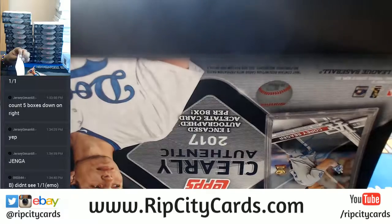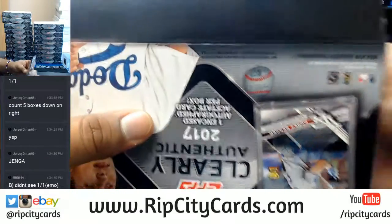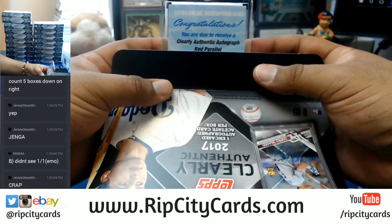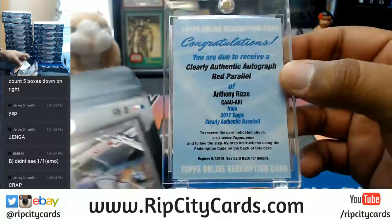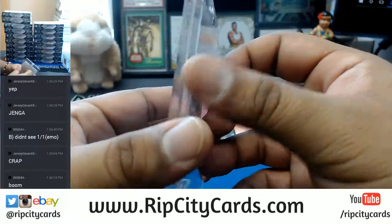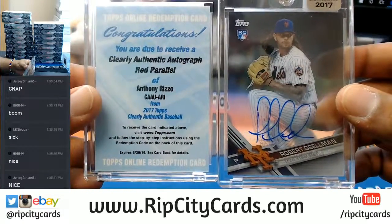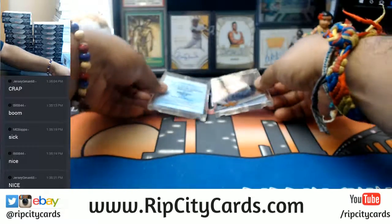Potential for this one. It is a clearly authentic autograph, red parallel, Anthony Rizzo of the Cubs, straight redemption style. So these are your hits. An Anthony Rizzo red parallel and a Robert Selman for the Mets. A Cubby and a Met.